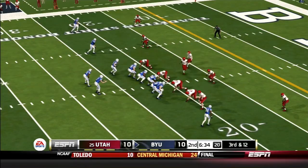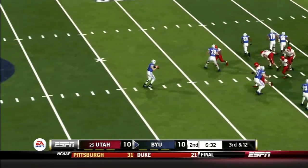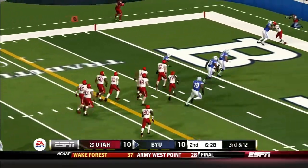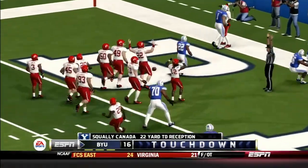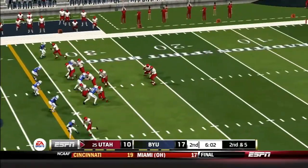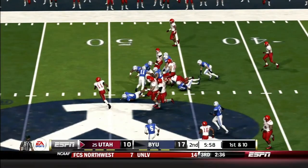Utah would tie it up at 10 with 6:34 to go in the second quarter. Taysom Hill, screen pass to the left side to Squally Canada. He's got blockers in front of him, and he goes in untouched on the left side for the 22-yard touchdown. BYU goes out 17-10. Utah trying to answer on the next possession.